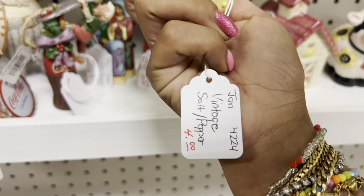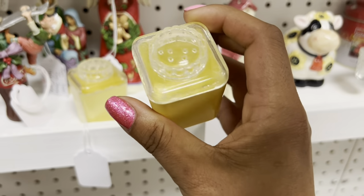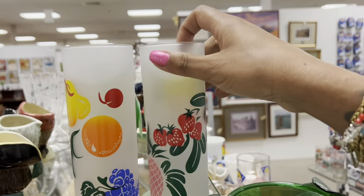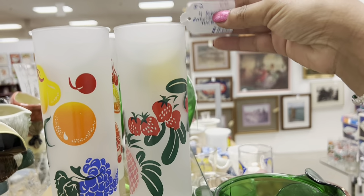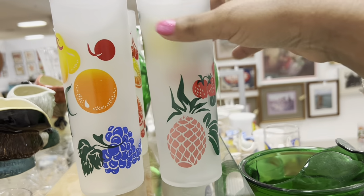These aren't what I thought they were. I thought they were like the lustreware ones at first, but they're plain. This is a fun tumbler set for the summer. Like the strawberries, the fruit. $8 for the set, that's super cheap.